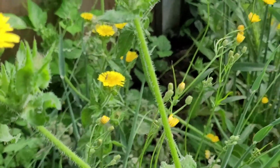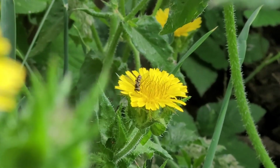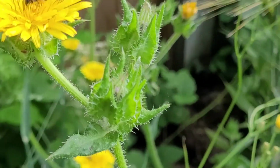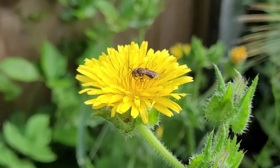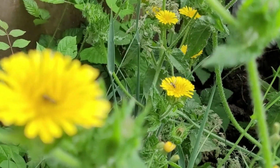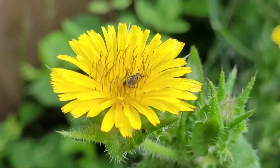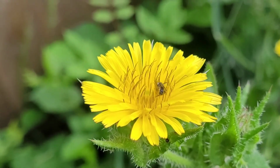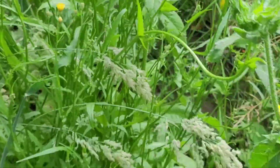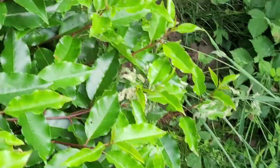Look at this, look. Put that down there. Little hoverfly, mimicking a wasp. That one's just pretending to be a wasp, it's not really. We've got more bees doing their bit for the world. I think there might be a bee in there. It's hard to tell. It's gorgeous though. Look at this, just looking at the weeds in your garden. It's not even a nice sunny day, it's quite miserable.